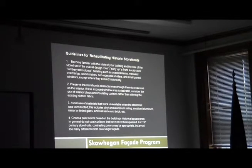If less exposed window area is desirable, consider the use of interior blinds and insulating curtains rather than altering the existing historic fabric. What they're saying there is oftentimes you'll see wonderful big glass panels reduced down to plywood panels with a window stuck in the middle. So be careful. They're saying if there's ways that you can do that and still preserve that glass by using insulating curtains and blinds, think about that.